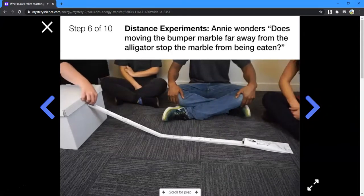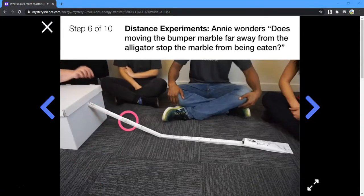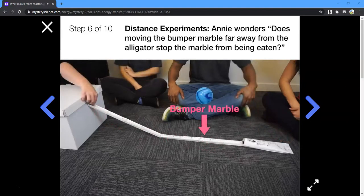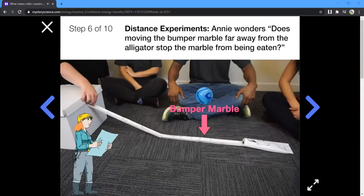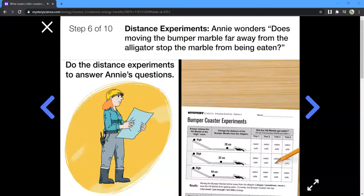During your practice runs, I'm guessing that your hill marble always ended up in the alligator's mouth. So now let's add the bumper marble. But where to put it? Annie has the idea that if we put the bumper marble fairly far away from the alligator mouth and not close to it, that will stop the hill marble from being eaten. What do you think? You can experiment to find out.